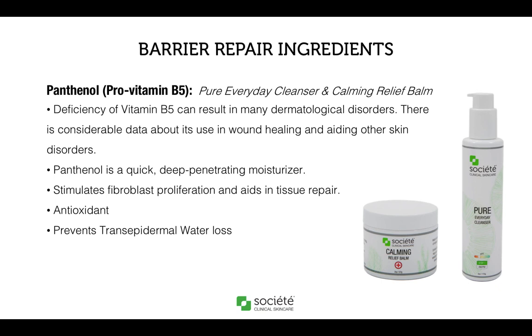Deficiency of vitamin B5 can result in many dermatological disorders, and there is considerable data about its use for helping with wound healing. It is a very quick, deep penetrating moisturizer. It also stimulates fibroblast proliferation and aids in tissue repair. This ingredient does also help to prevent transepidermal water loss. It deeply hydrates the stratum corneum and is a very, very effective anti-inflammatory.